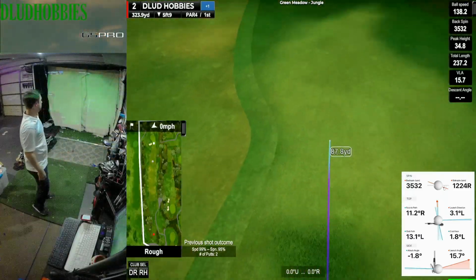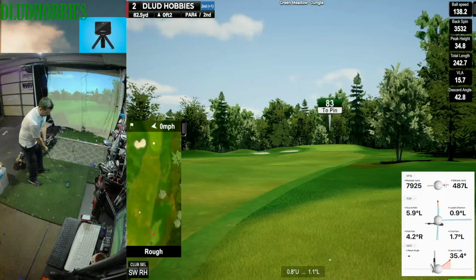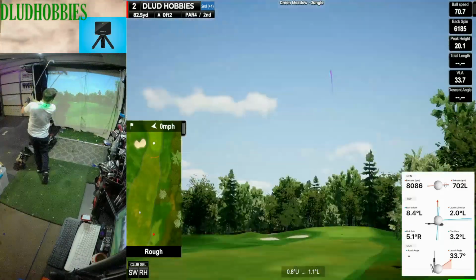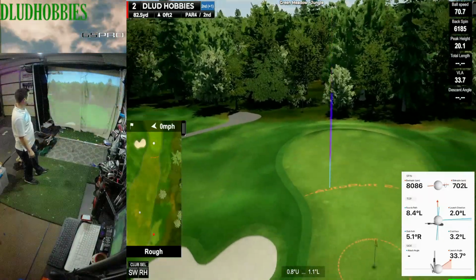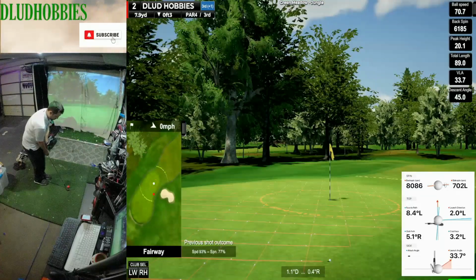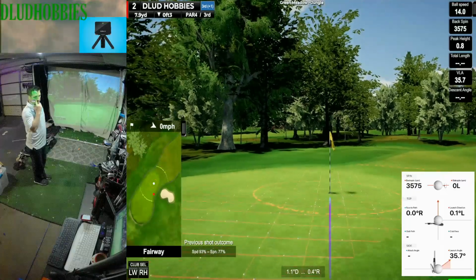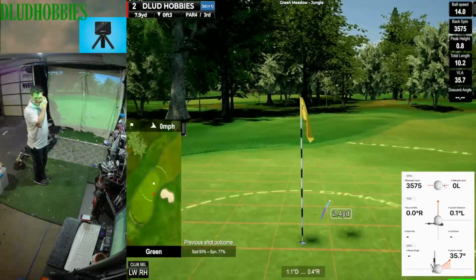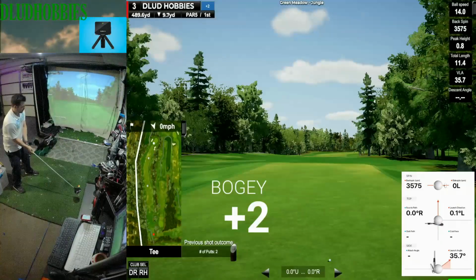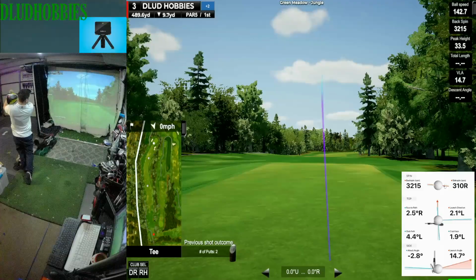Green Meadow Jungle Course. Can't say enough about this one. I love when the intermediate rough and rough is nice and defined. We have a bunch of little elevation changes. The greens are pretty unique as well, with this intermediate fringe around some of these bean-shaped things. We rolled just out of the par circle and are forced to take our second bogey of the day.